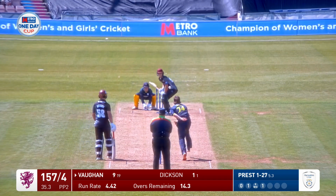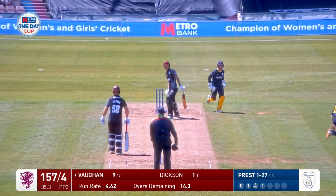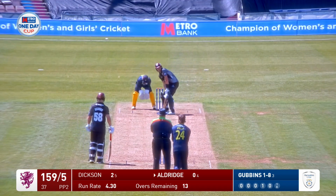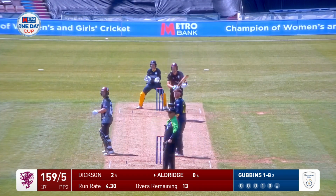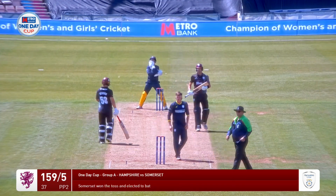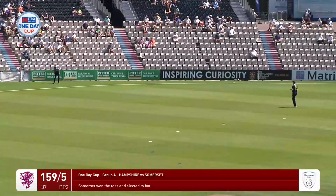Halfway through the 36th, down the wicket comes Vaughan. Oh, he's bowled him. Didn't think that's going to be enough. Here's Preston on the wicket, hit over the top of mid-off. Nice shot there from Casey Aldridge. A couple of bounces for 4.